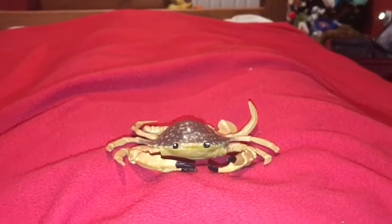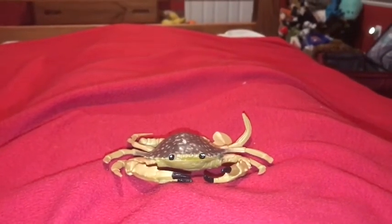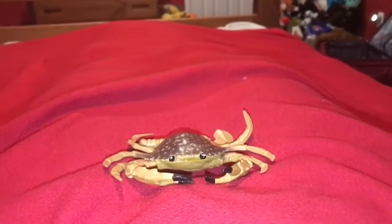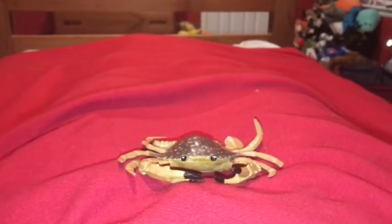Up first for the Ocean Collection is a crab. Crabs are crustaceans. That means they are invertebrates with hard shells and claws.